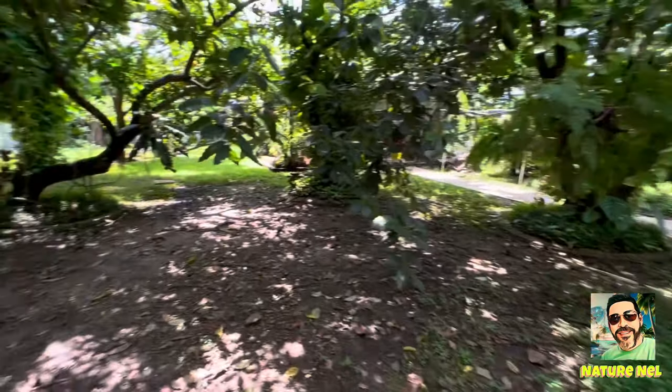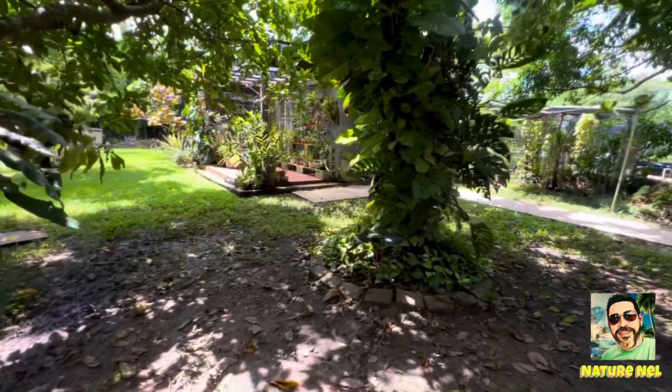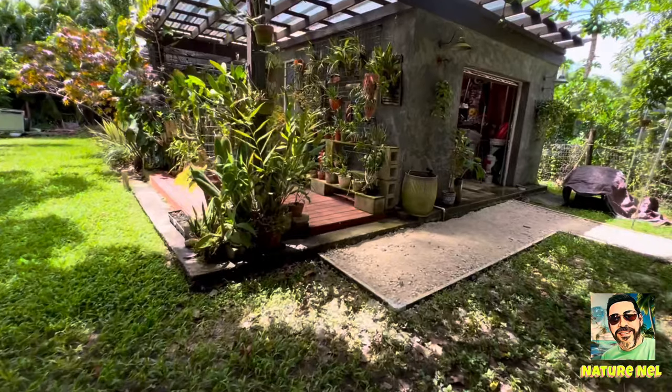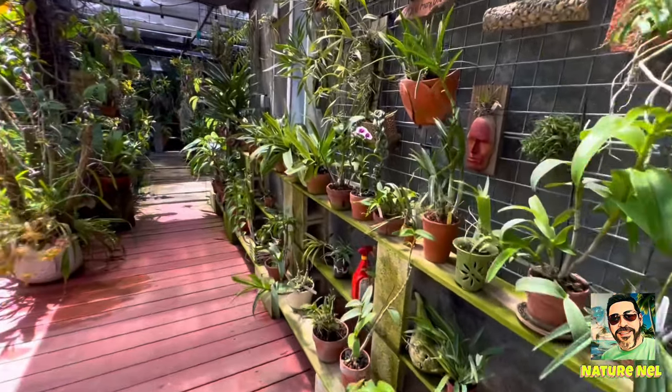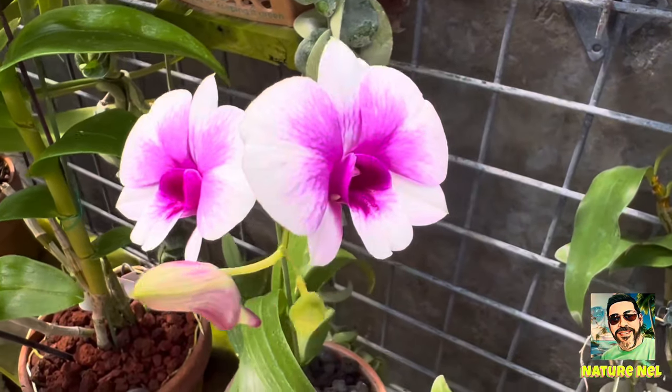All right, guys, I think that is it. I think I've given you guys a nice, short but nice tour of, oh wait, I didn't show you this, and I don't have a tag for it, so if you guys know what this is, please leave it in the comment section. But I love this little dendrobium.